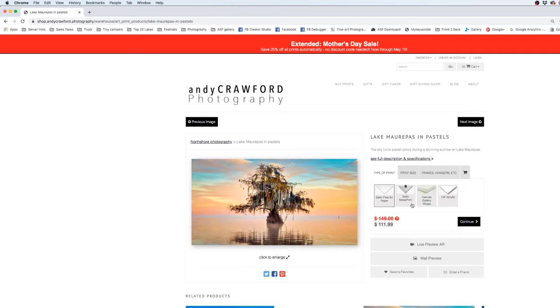It gives you great color rendition, really vibrant colors, and you get very little light reflection from the ambient lights in the room because it's a satin finish. We also have canvas gallery wraps that are printed on a high quality, museum quality canvas and stretched around a wood frame. And then there's a 1/4-inch acrylic, which is another option that really presents the print with just the most color and vibrancy you can imagine.